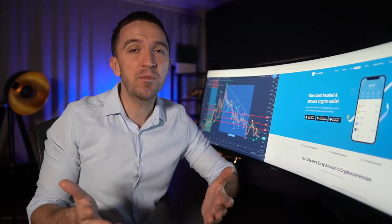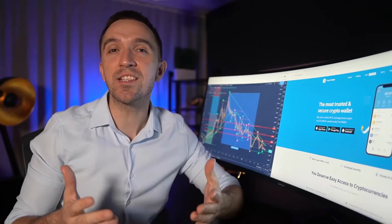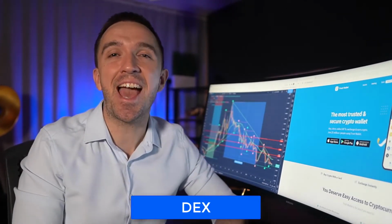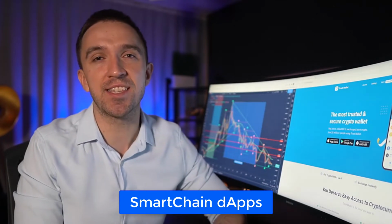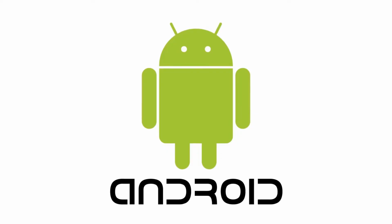So when you have BNB or other tokens in your Binance Trust Wallet, you can trade on the Binance DEX or engage with Smart Chain dApps. You can use this wallet to do that on either your Android phone or on your iOS device.